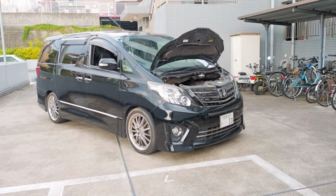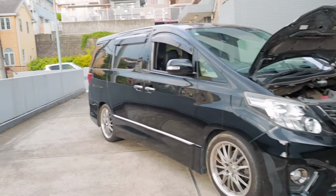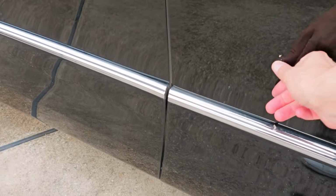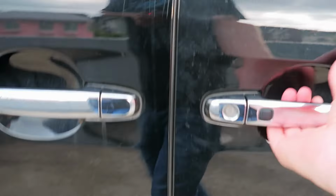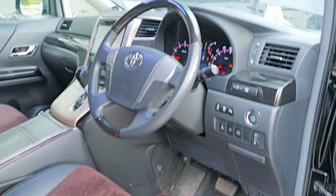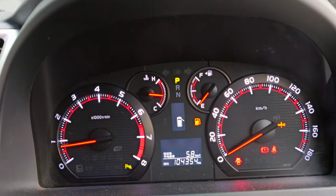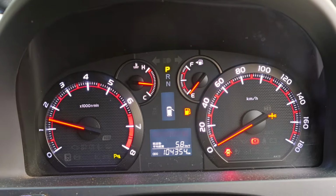This one was bought from auction here in Japan for export over to the UK, and we're just going to take a look at the condition of the car before we export it. Overall, I'm pretty happy with the condition of this one. And the interior, I'll get to it in a second, but it is fantastic. Before we get into it, a quick little rev of the engine.